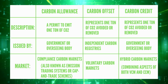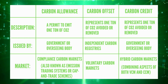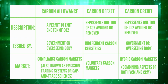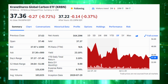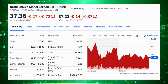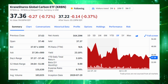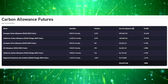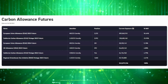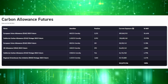With that said, how do we invest in the carbon allowances these markets utilize? I'll link to another video explaining carbon offsets more in depth, but for now we're going to focus on carbon allowances. So the easiest way for retail investors to buy exposure to carbon allowances is through publicly traded ETFs. The most popular one being the KraneShares Global Carbon ETF, ticker KRBN, which offers exposure to the EU, the California carbon markets, RGGI, and the UK markets through carbon allowance futures contracts.